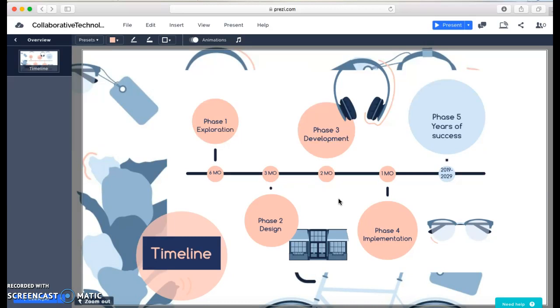Phase 4 will be the implementation, so that will just be getting the Microsoft Surface Gos out to the students, making sure they understand how to use them and they're equipped with their email and stuff, and then giving the teachers professional development on all the great apps there are to use to collab correctly.